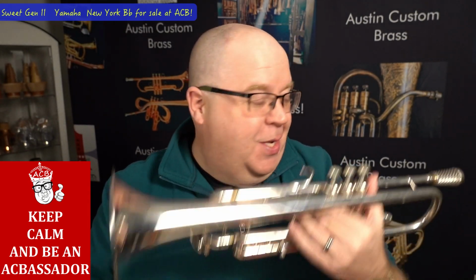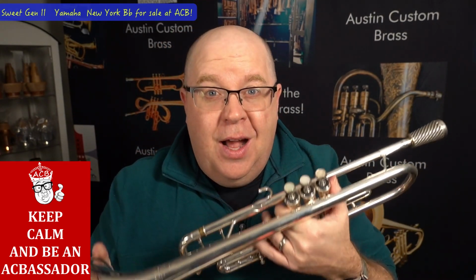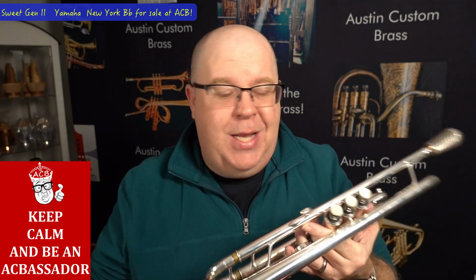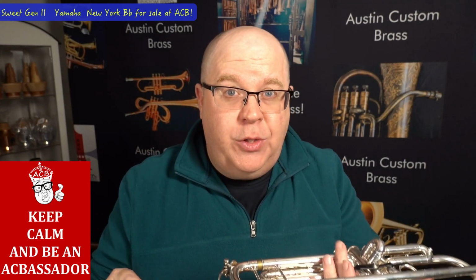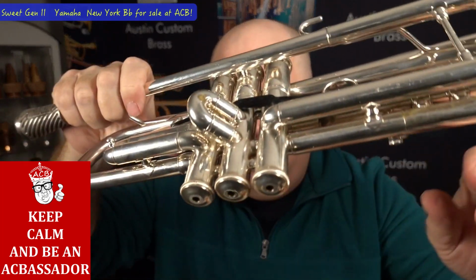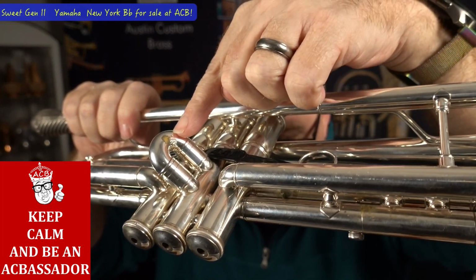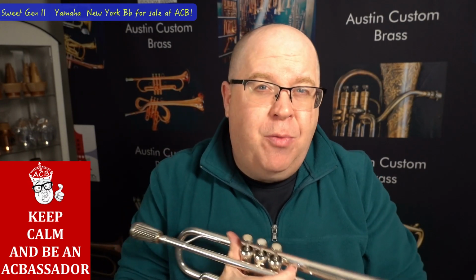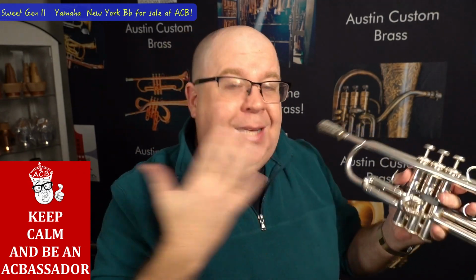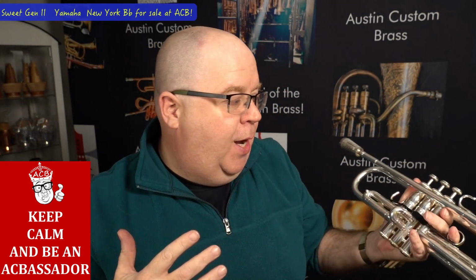We're very, very thankful. This is a consignment horn. We recently had a customer get an Adams custom instrument and wanted to sell their beautiful New York Gen 2 Yamaha. And this horn is in wonderful shape with the exception of one little thing here. You'll see right here, it doesn't have the knob for the second slide. If you want us to repair that, it's not a problem, but the horn will be priced accordingly because of the little blemish there. I mean, it has silver wear and it has signs of playing, obviously.